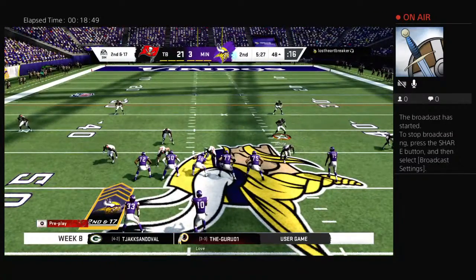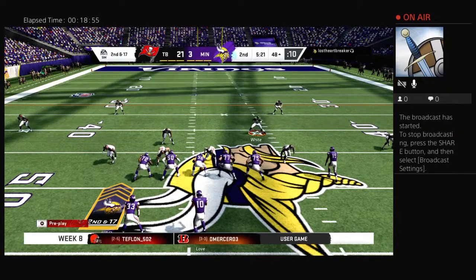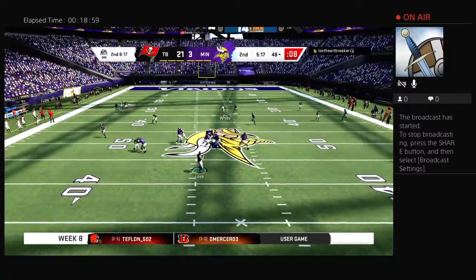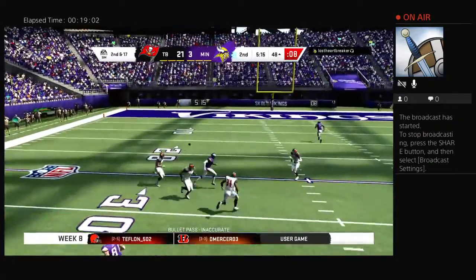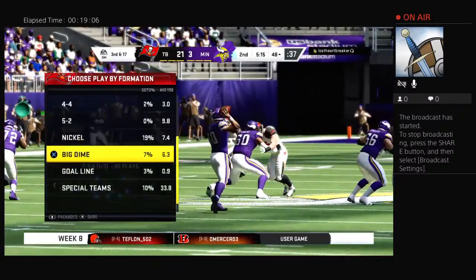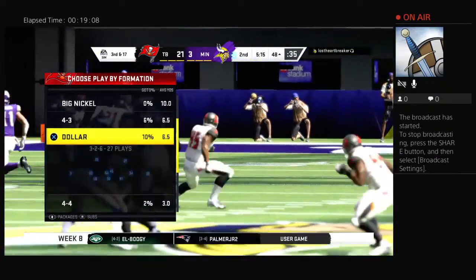Now, following the sack, they'll look to make amends on a 2nd down and 17. Looking to throw. Love. And that's going to be incomplete. Good effort there, trying to take a shot, but it's 3rd down.